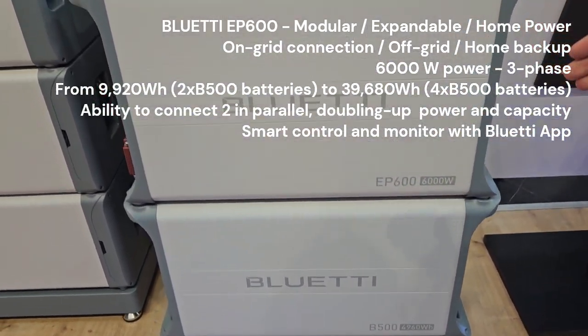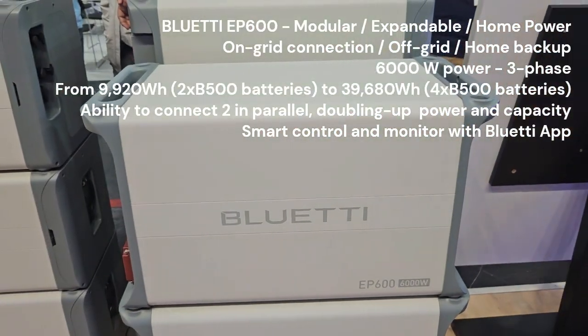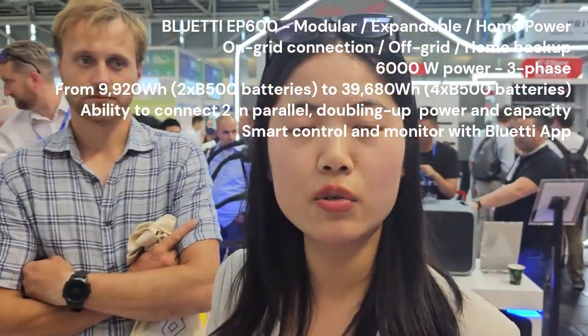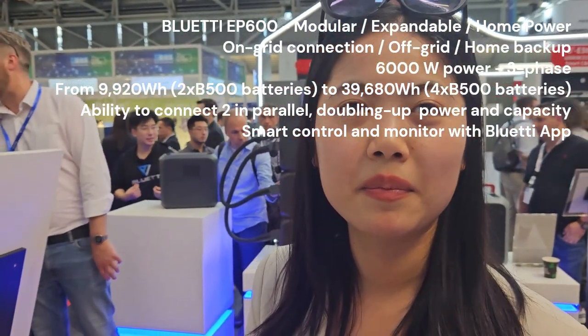And it supports UPS. It means that when the electricity cuts out, it will switch within 0.004 milliseconds. Yeah. So it will be automatic backup. Yeah, backup. Okay, great, great.